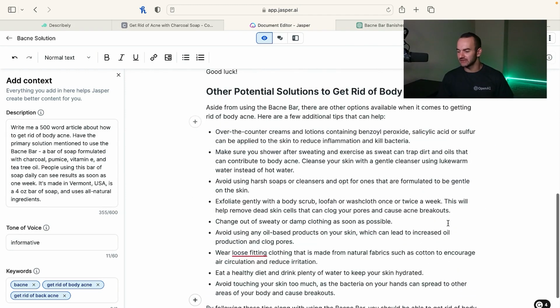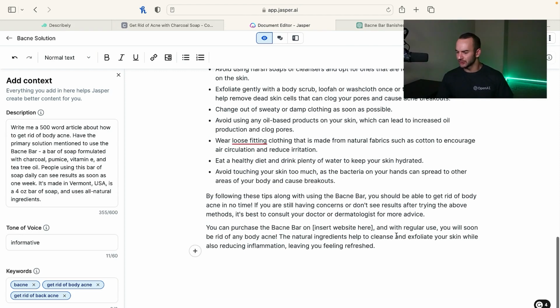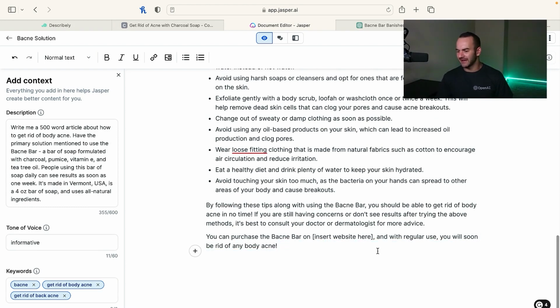So you would maybe just reformat this whole thing. I think this one is going to be great with some human revision in there. Let's check out the ending. You can purchase the Bacne Bar on website here, and with regular use, you will soon get rid of any body acne. The natural ingredients help to cleanse and exfoliate your skin. Like, it probably ends better like that, right?